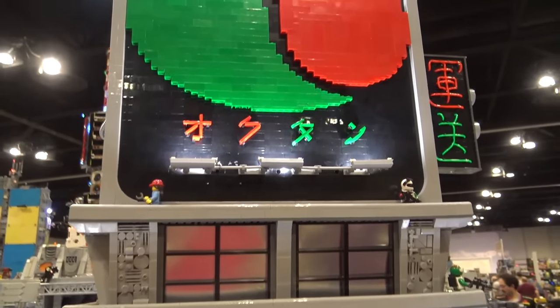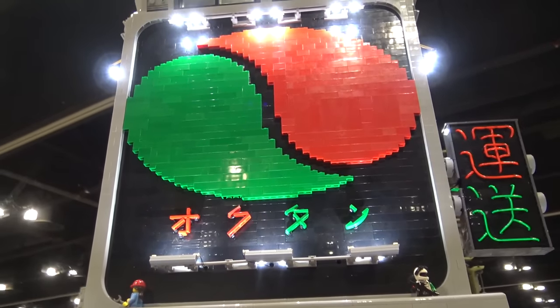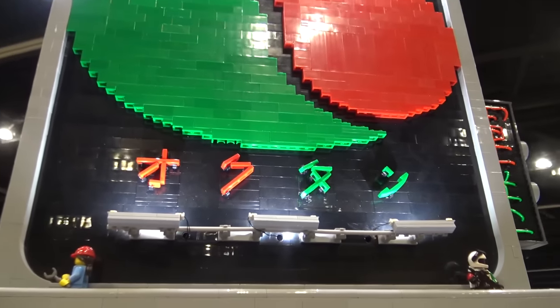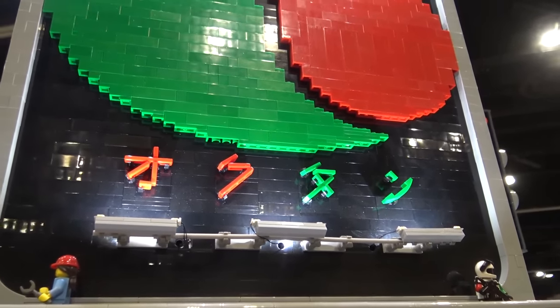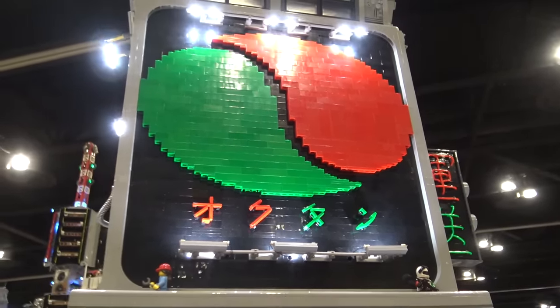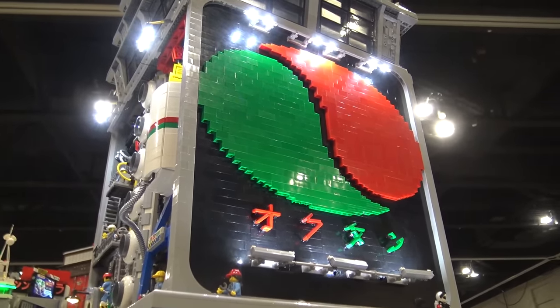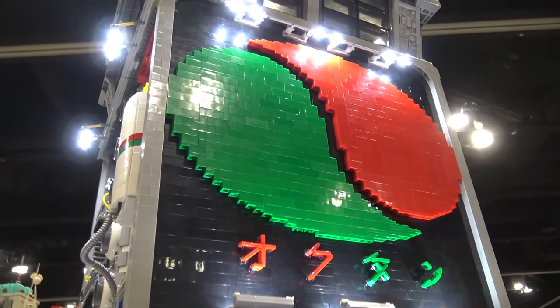Next up is the most prominent feature of the tower, which is this giant Octane logo. It's about 48 by 48. My voice is a little shot because I was screaming my head off at the Fold concert yesterday at Brickworld. So Octane logo, again, it has that same repeated script that should say Octane.